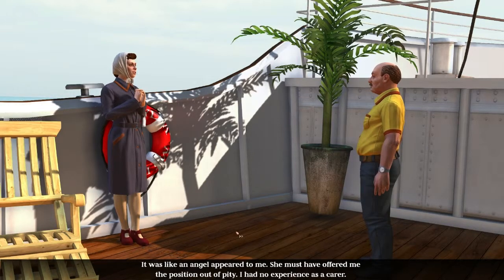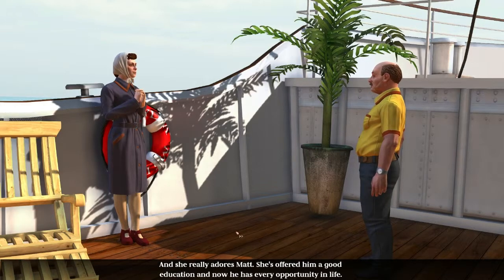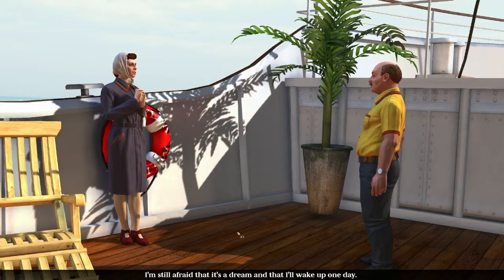She must have offered me the position out of pity. I had no experience as a carer. She made me a generous offer. I couldn't believe it. And she really adores Matt. She's offered him a good education, and now he has every opportunity in life. An almost unbelievable story. I'm still afraid that it's a dream and that I'll wake up one day.